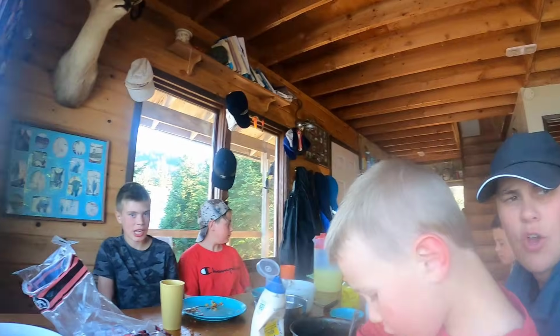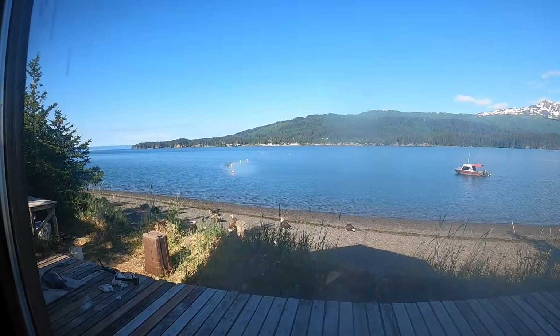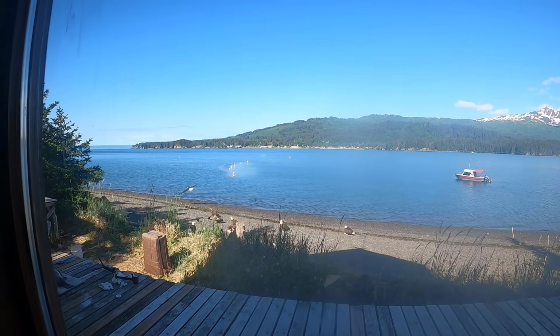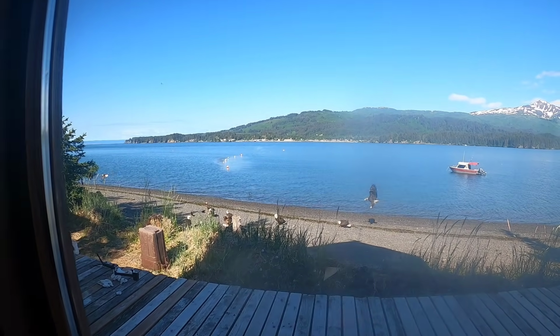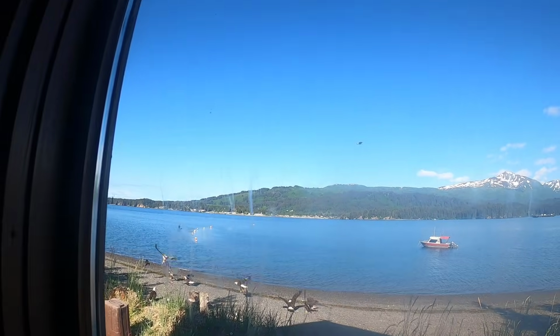We're having dinner in the show. Can you see the eagles out there on the beach? Bravo! Bravo! They're having their dinner too. Oh, here's one, here's one. Here's one, guys. Oh, yeah. Juvenile. Oh, there's another one up there.